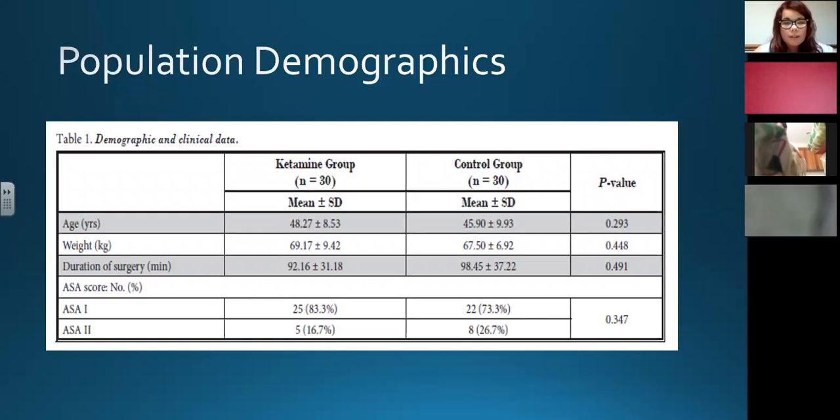With the majority of these individuals also being ASA class 1. So again, those are going to be your normal healthy patients with no organic, physiological, or psychological disturbances outside of this breast cancer diagnosis. And on average, as you see, the duration of surgery lasted approximately 3 hours between both groups. So no significant difference in population design.